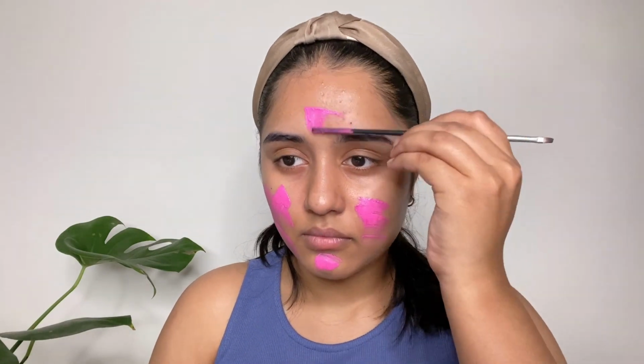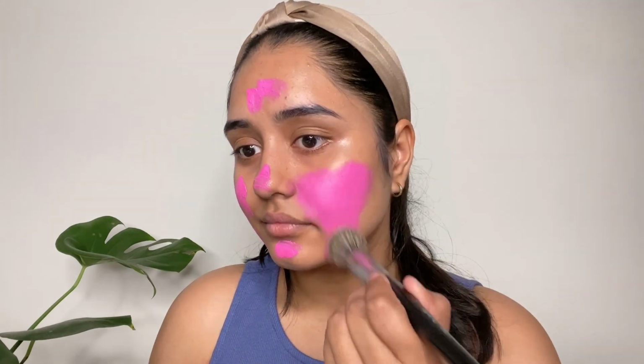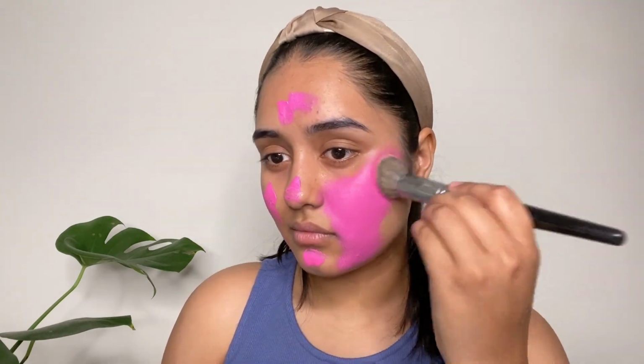So this is the link and I'm gonna click on it and see which color it lands on. Pink. I think I'm gonna mix this and the white shade. I think it's a match and I'm gonna use it as my foundation. Thousand years later.